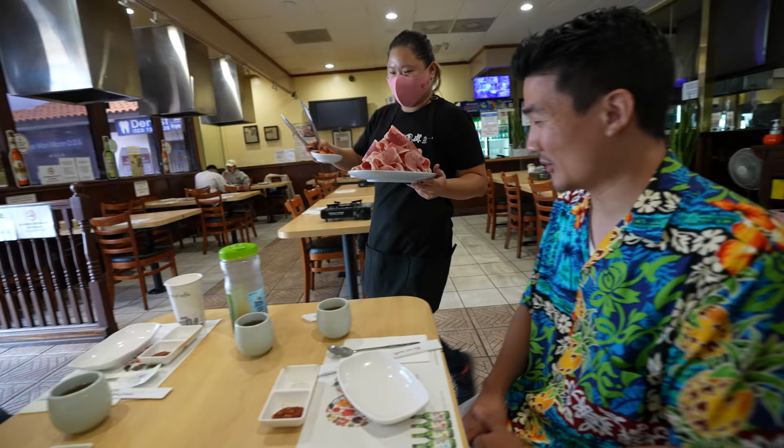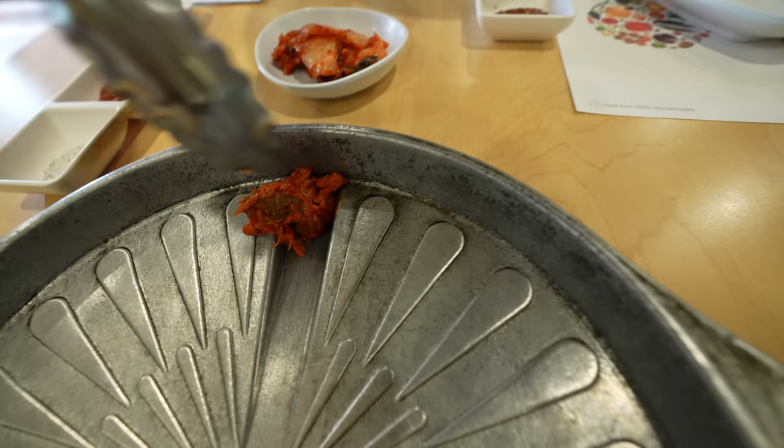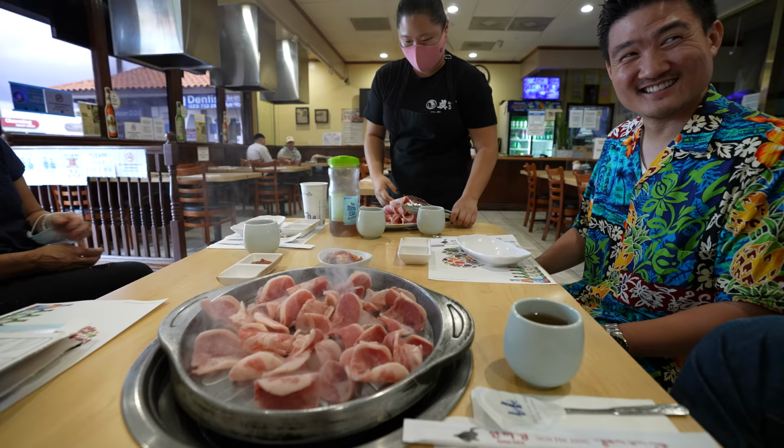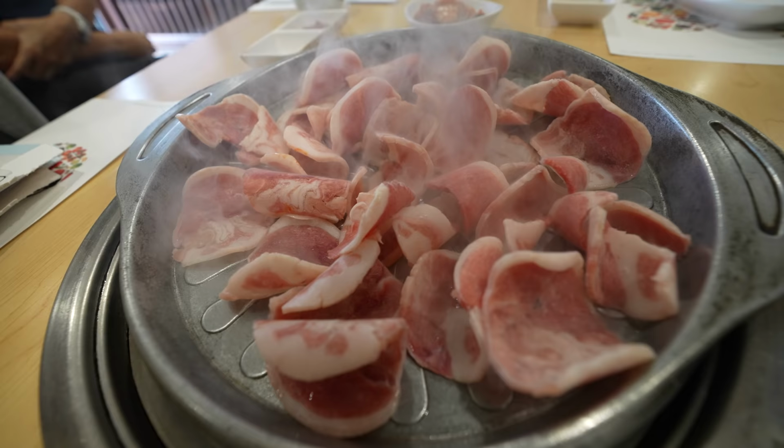Oh, that mountain of meat. That is a mountain, yes. What do they do here? They stuff it in that hole. Kimchi in the hole. Oh, here we go. Oh! Wow. Oh, this is the duck, obviously. This is so exciting, Mark. Oh, man. That was a beautiful kill.